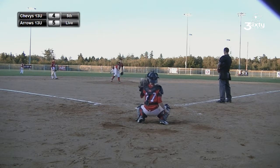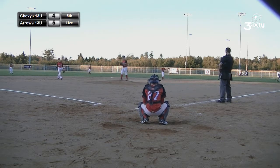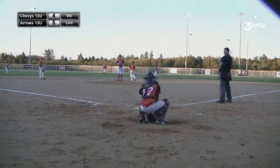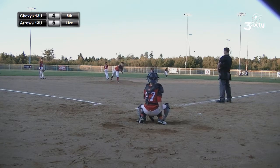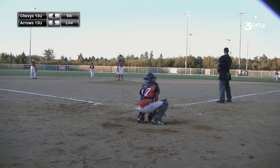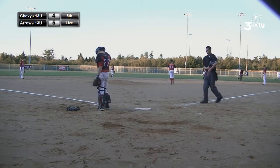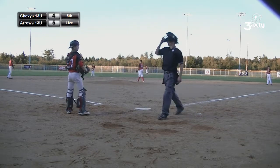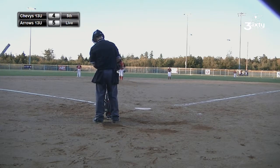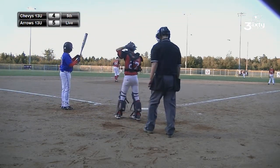It's the top of the order due up for the Arrows: Aiden Webb, Mitch Doucette, and Jacardin Pelly. As we just take a look around to see if there are any other defensive changes for the Chevys, it looks like everything is still the same as it was from the previous inning. And so Webb will lead things off here. He grounded out in the 1st, lined into a double play in the 3rd, and will come up here to lead off the bottom of inning number 5.